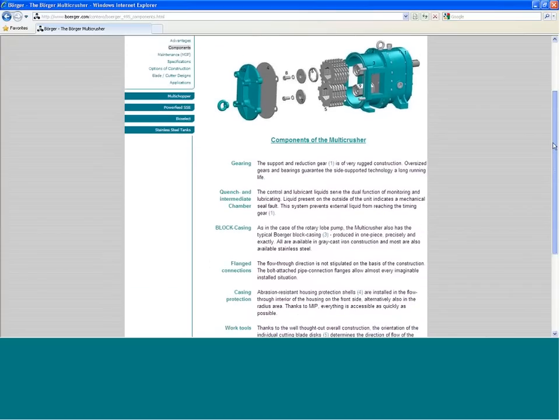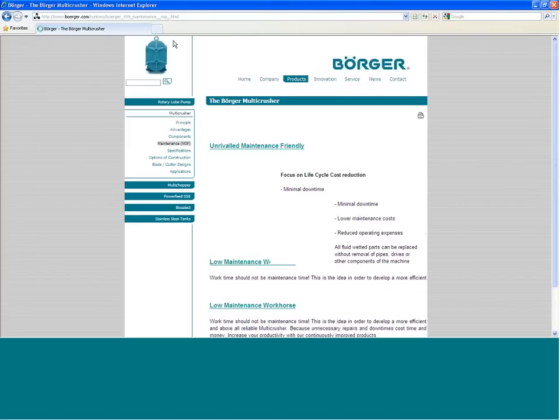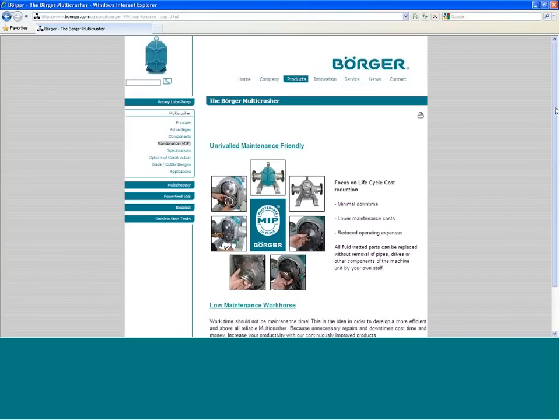If you want to just buzz through the maintenance side of it real quick, Bob, over on the left-hand side. So here you can kind of see it's right back to the MIP. Everything's replaceable, and it gives you a good example of how you pull the front cover off, and then it's just a blade spacer configuration alternating. So it allows the customer to really maintain his own unit.